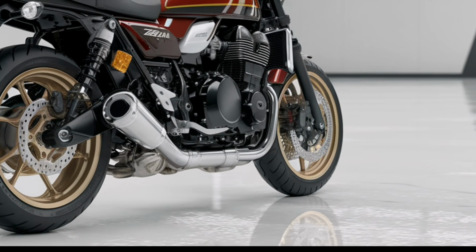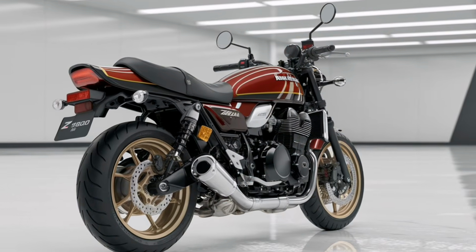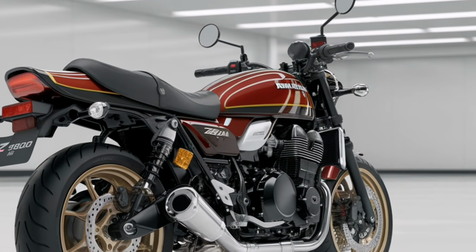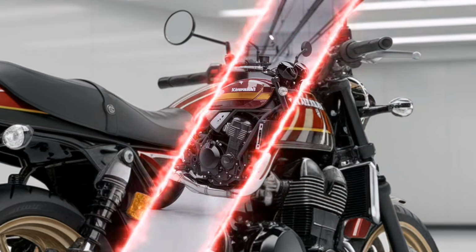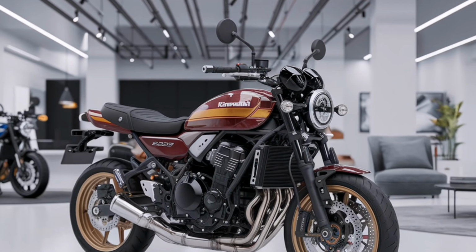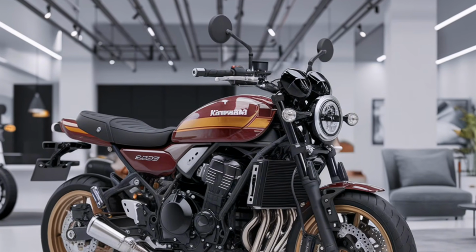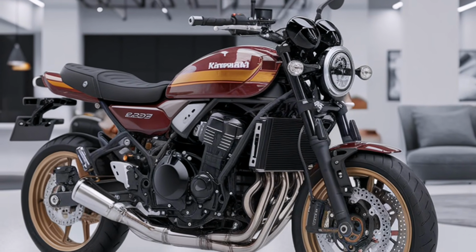The handling of this bike is also incredible. It feels light and nimble, making it easy to flick through corners. The suspension is well tuned, providing a comfortable ride without sacrificing sportiness. Whether you're navigating city streets or carving through mountain roads, the Z900 inspires confidence and delivers a thrilling ride.